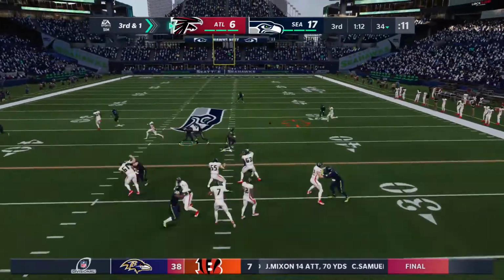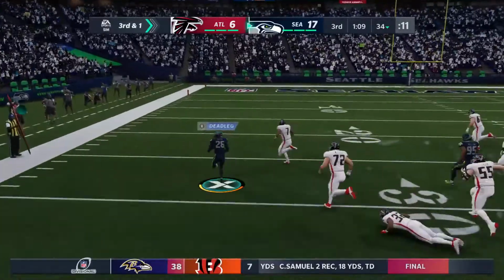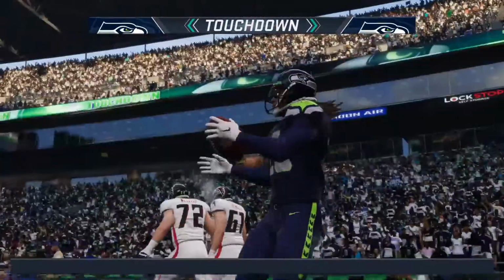From the gun on third down. Hammond. A throw for Westbrook, but it's intercepted. Shaquille Griffin with a pick. And he will take this one home. It's a touchdown.